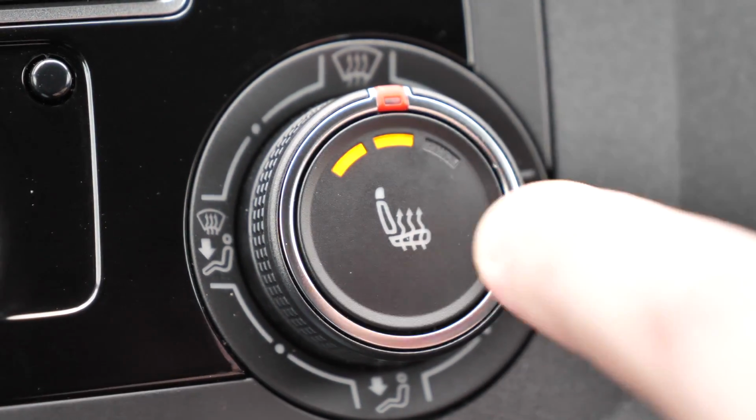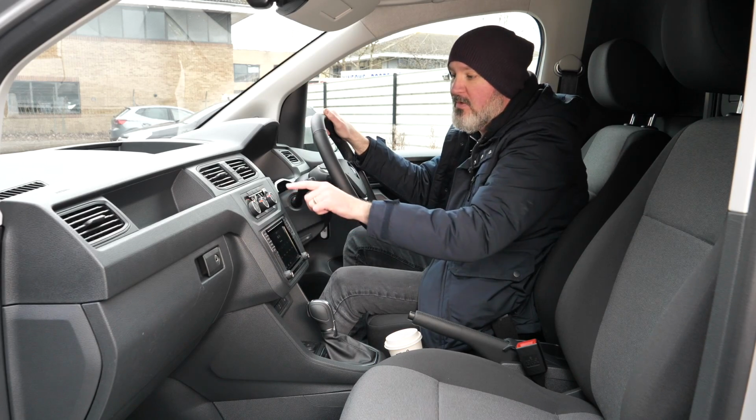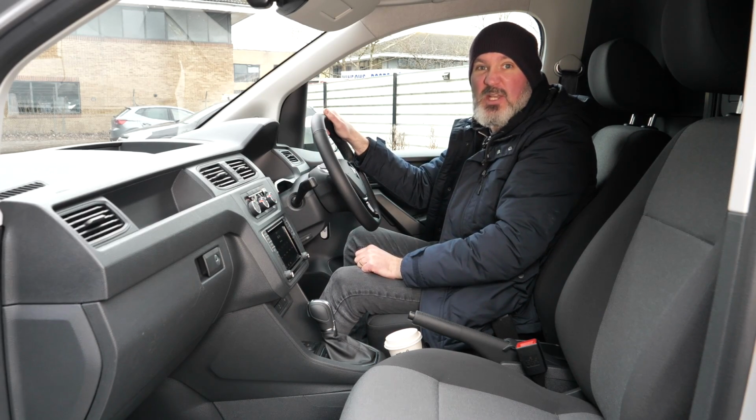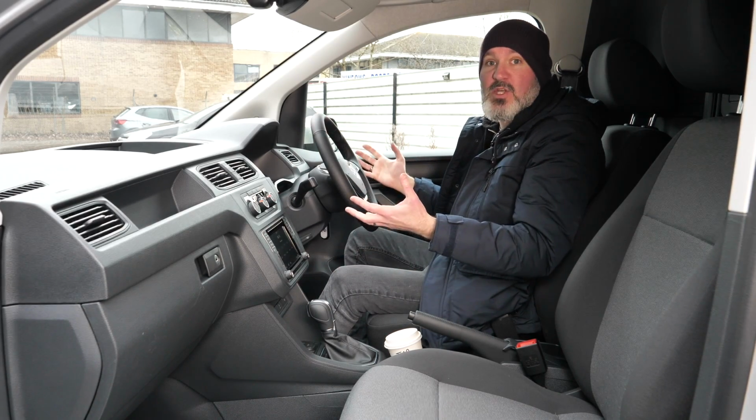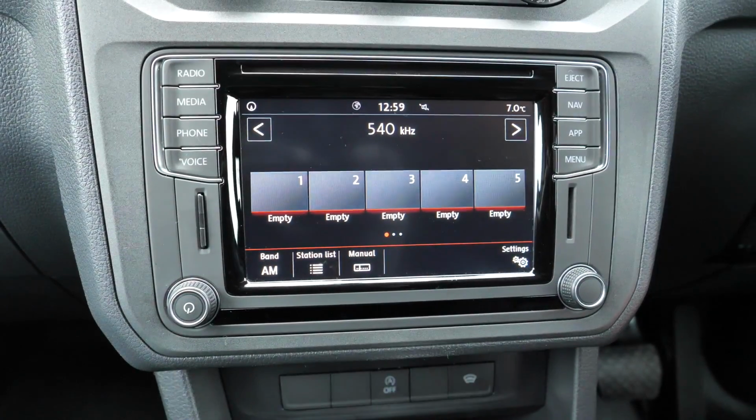This one's on the highest, that's on its middle temperature setting, that's on its lowest temperature setting, and that's off. Because we're here, I'm just going to stick it on the highest one, and when it gets hot, I'll let you know.